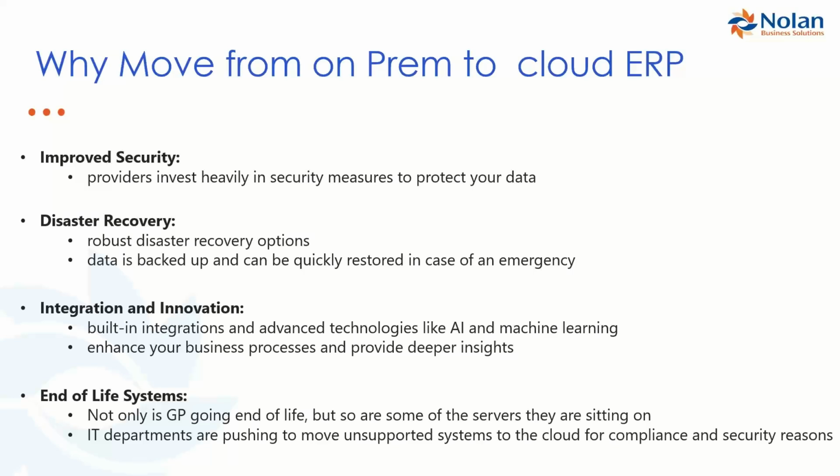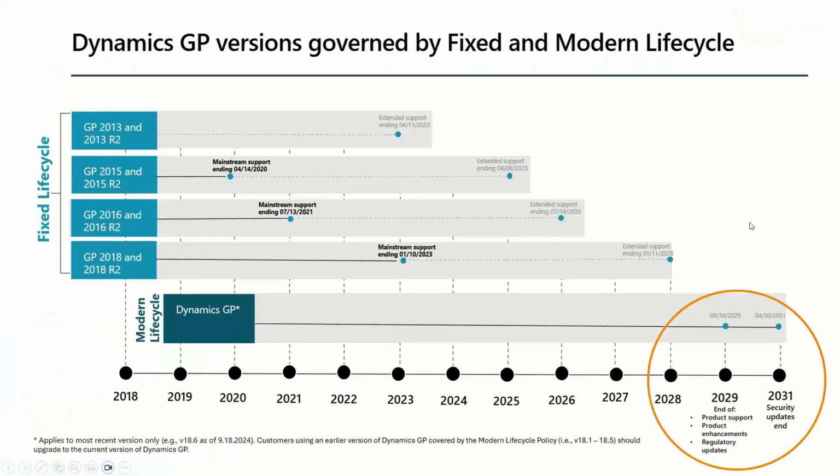Integration and innovation. Cloud ERPs come with the ability to easily integrate with other systems through APIs. And end-of-life systems. This is very important for the GP community, but also for Navision as well.